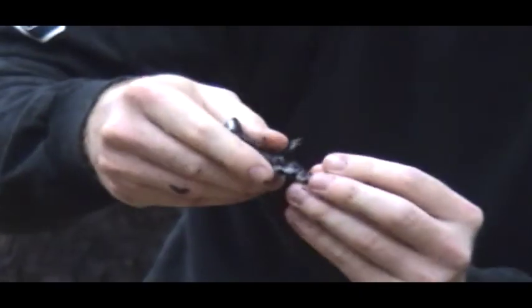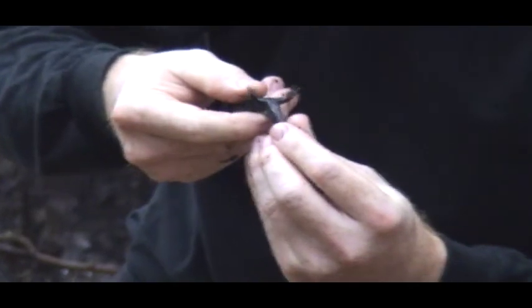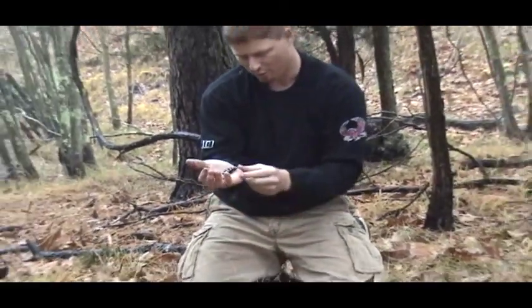But this one looks to be a female. Now you can tell by the tail here where there aren't any bulges. Now for a male there'd be two big bulges down here where the opening is, where they would be used to breed. These are very, very docile creatures.